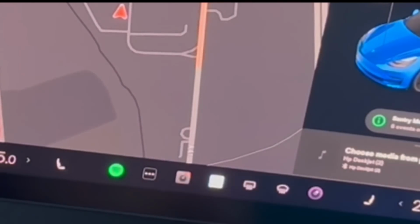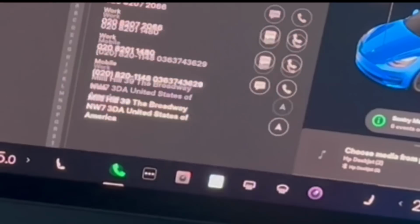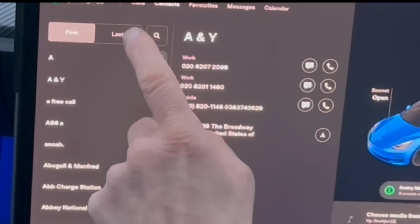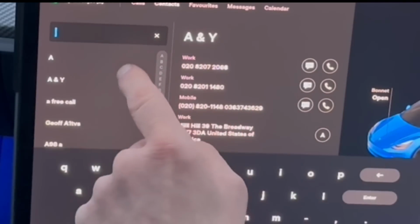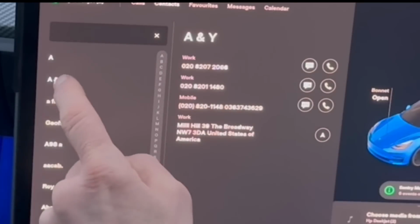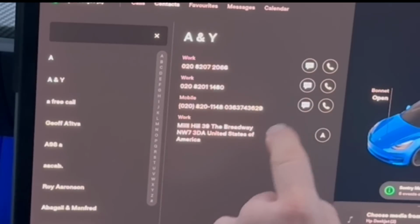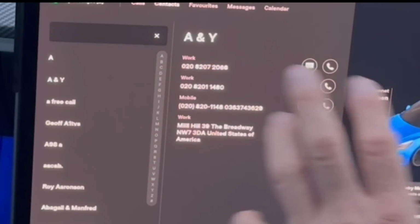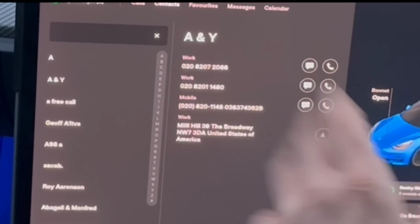Okay, so what you do is this: you go into the app launcher, you press the phone, you've got first contact, you've got last contact, you've got search. So say we pick A and Y. There's a good locksmith, tells you where they are, what's going on. You can call them from here. That's brilliant, and that takes care of that.